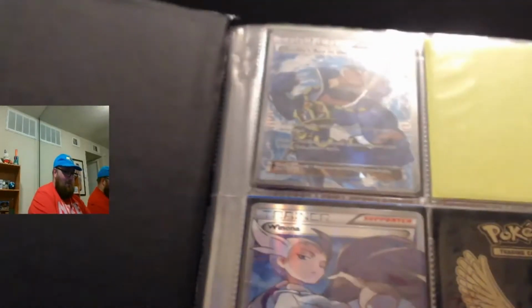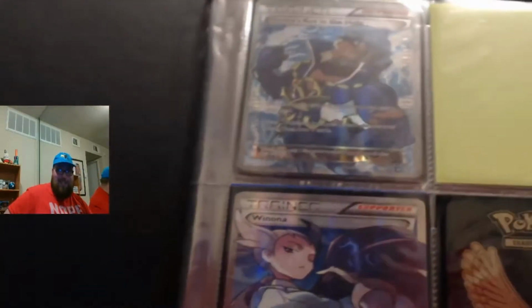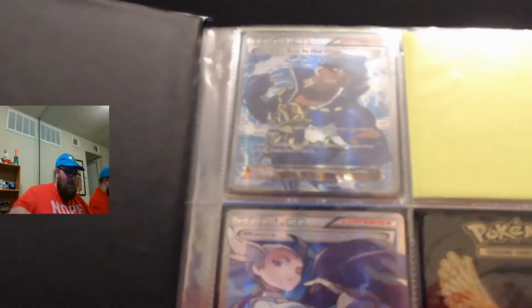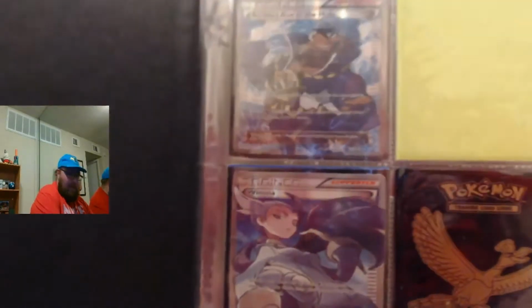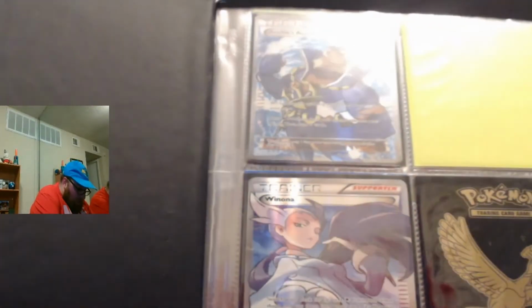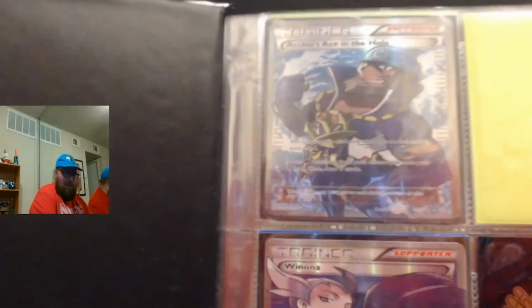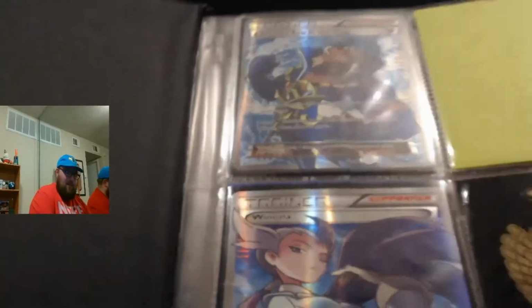So right off the bat, I was a little surprised when I opened this binder. I was like, oh, shoot, I didn't realize I still had a spare Winona hanging around, or an Archie's Ace in the Hole. Both of these were pretty competitive back in the day when they were played. Winona allowed you to search for a bunch of colorless Pokemon and put them into your hand. And Archie was used in a whole bunch of different Blastoise strategies and all that stuff. It allowed you to bring something out and also get a new hand if it was the last card in your hand. So I was like, okay, that's kind of cool.